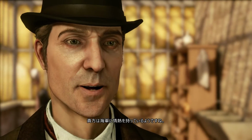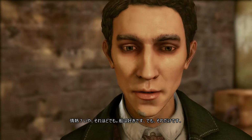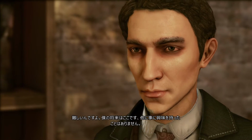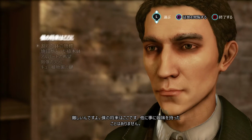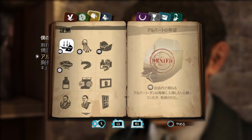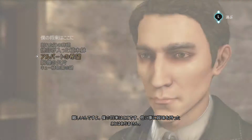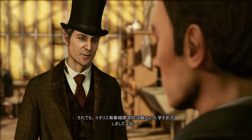I perceive that you are passionate about the Royal Navy. Passionate? No, not really. I like ships, that is all. Are you quite sure? You do not seem to be so interested in plants. It's difficult, that's all. My future is here. It has never been about anything else. And yet I know that the Royal Naval College rejected your application.